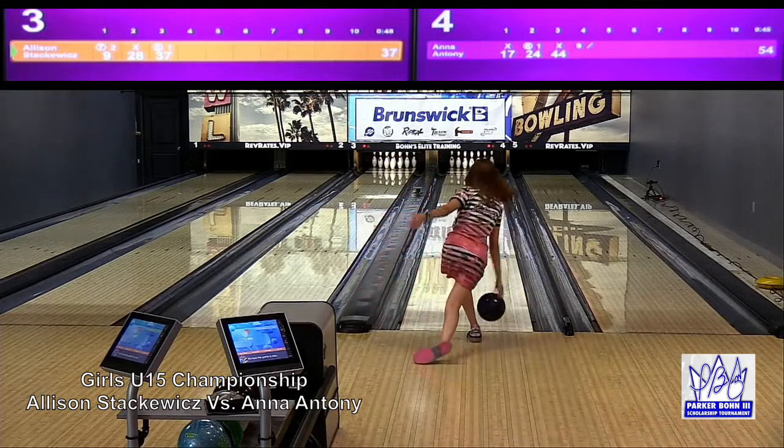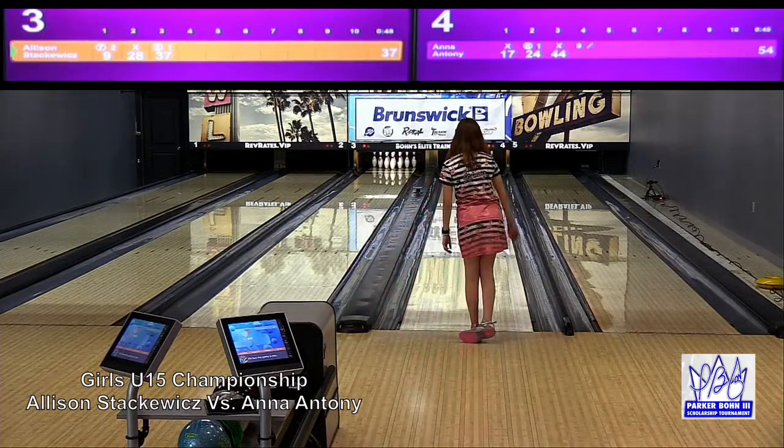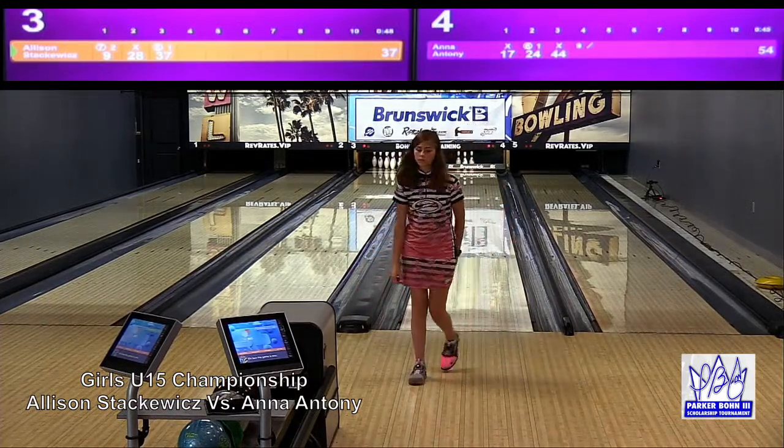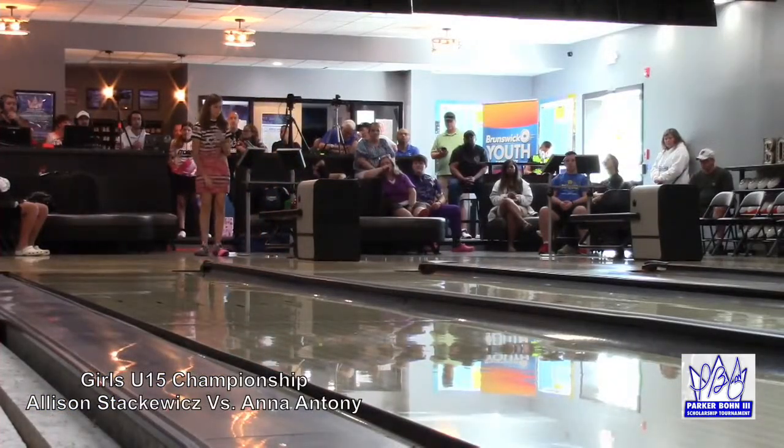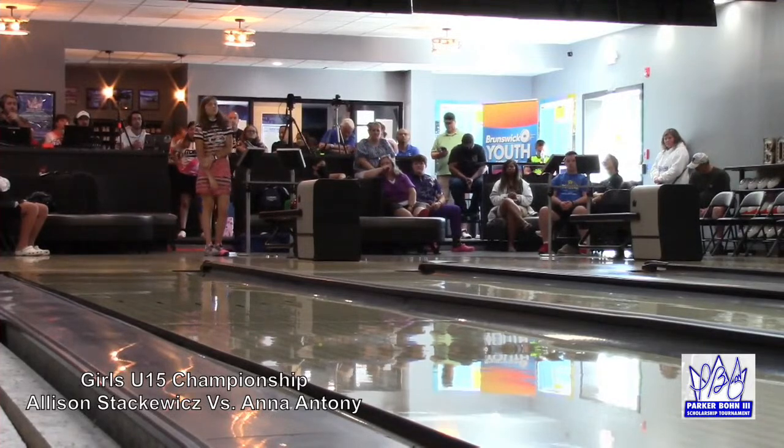Allison steps up here off of the 4-9 in the frame prior. Oh, the ball just never read. I thought that was a really good shot from her. I thought she put that one right where she wanted it. The ball just never read up there.